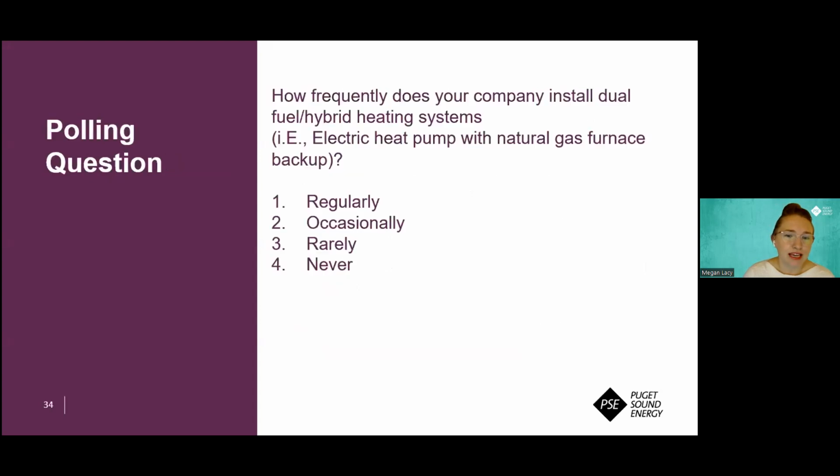All right, next slide. Sweet. Okay, so out of curiosity, because we're looking into these hybrid heating systems, we're looking into these pilots, I'm curious to hear how frequently your companies install dual fuel hybrid heating systems. Is it regularly, occasionally, rarely, or never?